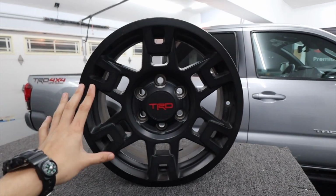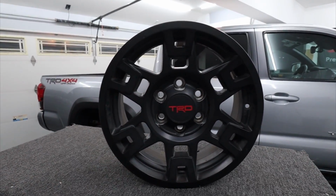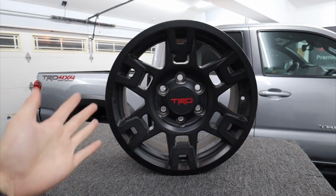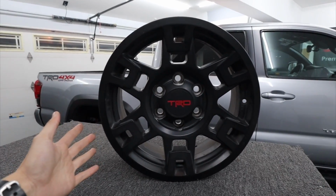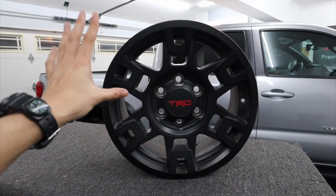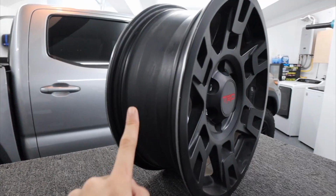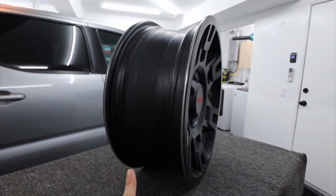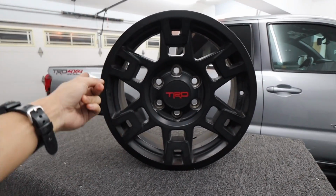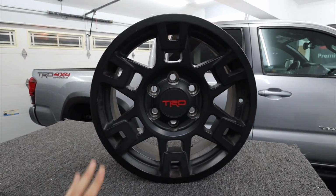These came on the TRD Pro 4Runners. But to be fair, I do see these on Tacomas all the time too. Anyways, they're cast aluminum. They are super, super light. I know a lot of people like forged wheels, but I think for 99% of the people out there, including myself, cast aluminum is plenty strong and durable. These are 17 by 7 inches with a positive 4mm offset. Other styles of TRD wheels you might find are also in like 16 inches and 18 inches. So these aren't by any means the dimensions of all of them.